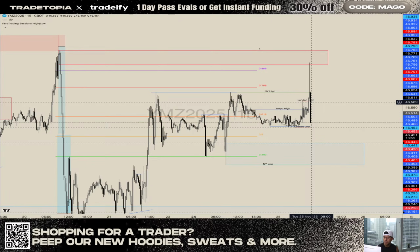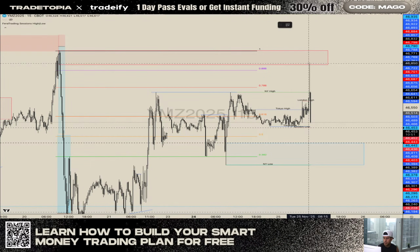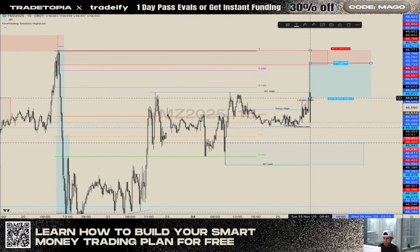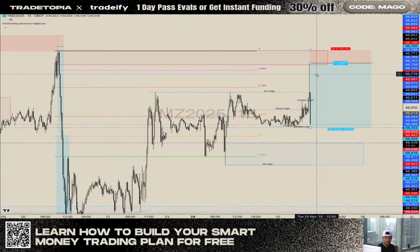We had oil go minus 0.25 R. And then we had Dow here short, and the London liquidity here is the target. So just about a 5R soon. I didn't take this though because I didn't want to double down my risk on indices.